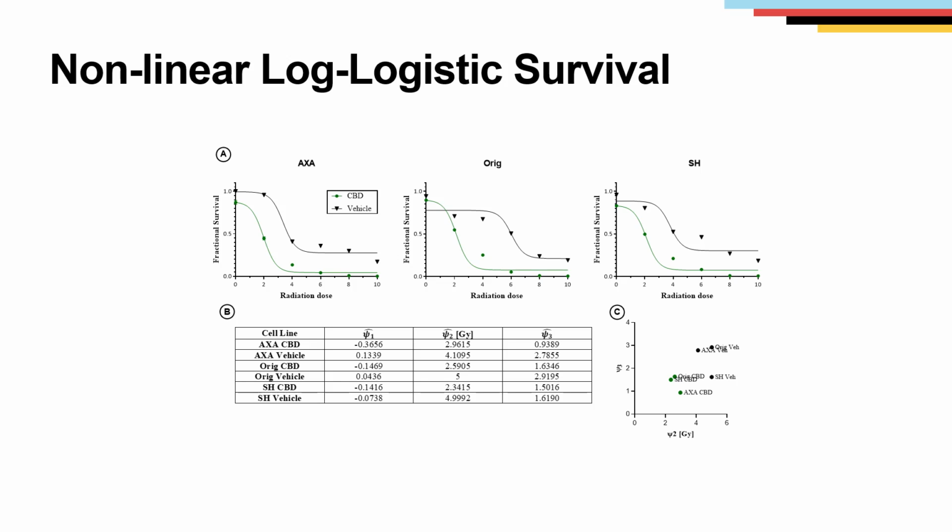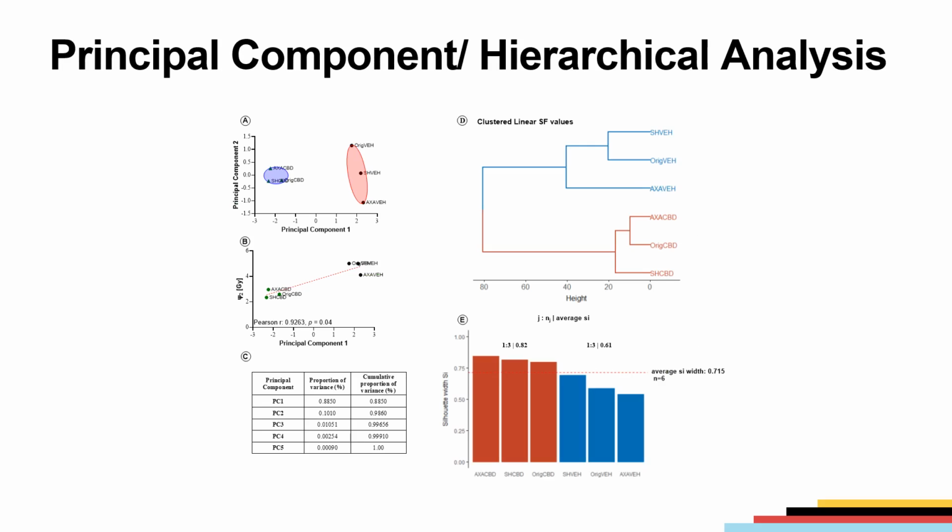And that leads me into our next method, which was using something called principal component and hierarchical analysis to really truly see if these cells were becoming radiosensitized and that we could group them into distinct radiosensitive and radioresistant groups. We employed these methods. So in A, we have principal component 1 and principal component 2 plotting against each other, and we essentially chose to do these because they explain over 98% of the variance within the data set, and we set a cutoff of 90%. So as we can see there, the cells that were treated with CBD clustered together really nicely into these radiosensitive groups compared to the vehicle treated ones, which were spread out over this kind of large radioresistant group.